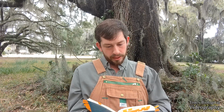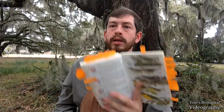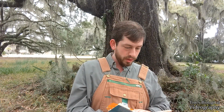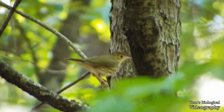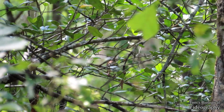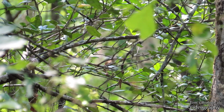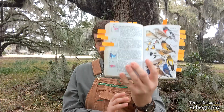Jumping forward a good bit, here we have the ovenbird. The ovenbird is a species that I've seen in a lot of maps as being an overwintering species here on the coast, but I can't tell you the last time I've seen an ovenbird on the coast. I think I maybe have only seen one, and I live here. So they're really not that abundant here on the coast of South Carolina. If they're overwintering here in the southeast, it's not here in the ACE, or at least it's not where I'm walking.